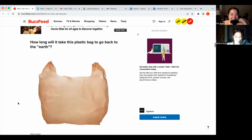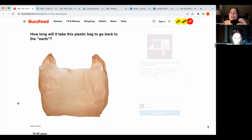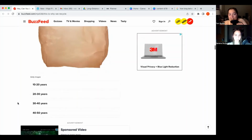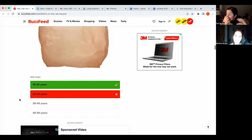How long will it take this plastic bag to go back to the earth? 10 to 20 years, 20 to 30 years, 30 to 40 years, 40 to 50 years. I'm saying 40 to 50. I'm saying 20, 30. 10 to 20. What?